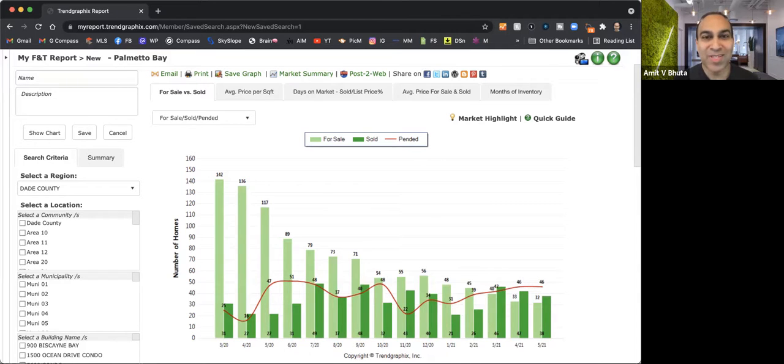Also, pre-construction also won't show typically in Trend Graphics, but I doubt there's very many pre-construction properties sold in Palmetto Bay right now. I can't even think of one, if I think about it. So anyways, let's get into the data. I'm gonna show you a few things. Keep in mind, in Palmetto Bay, there are very few townhomes or condos that sell there. And because of that, I'm just gonna strictly use single family homes, because that's the majority of people that are moving there or selling there are interested.